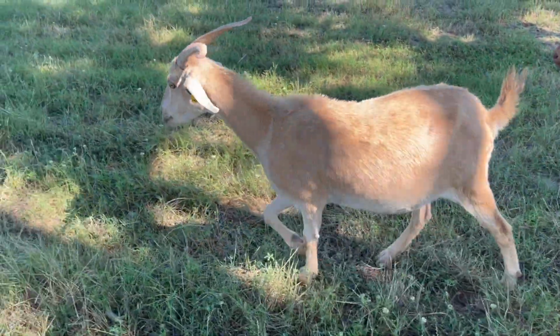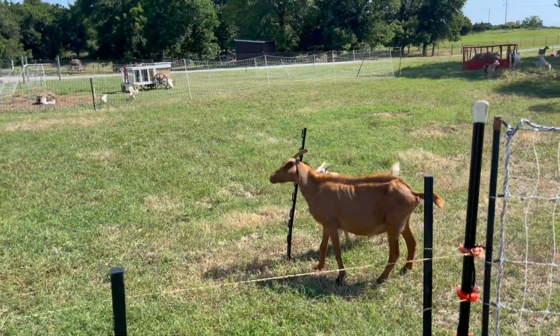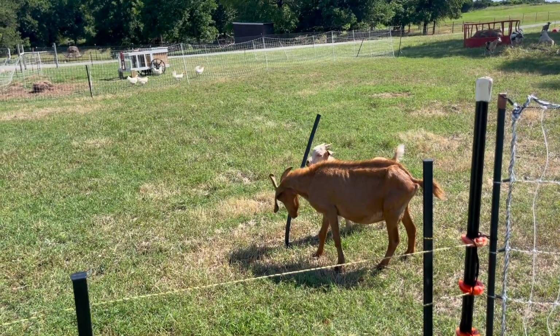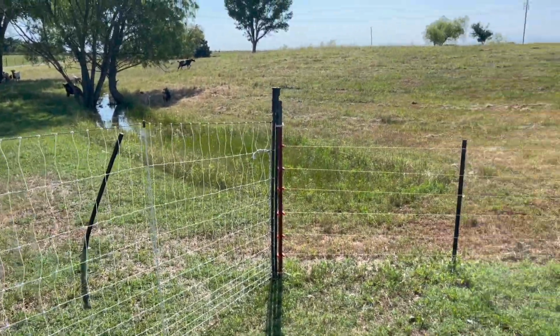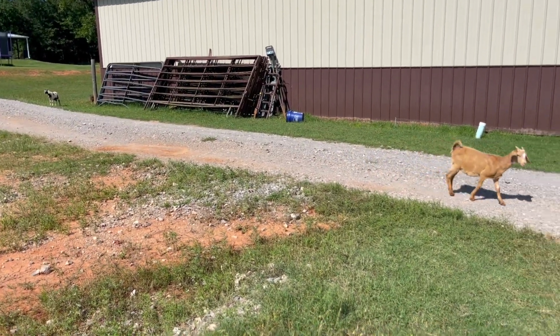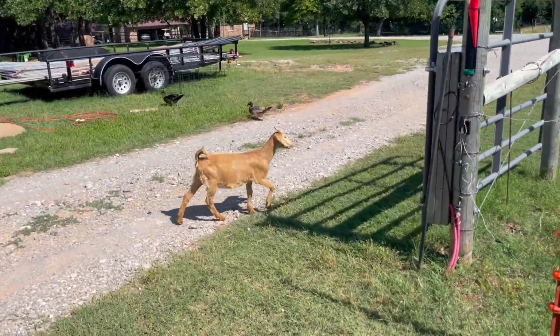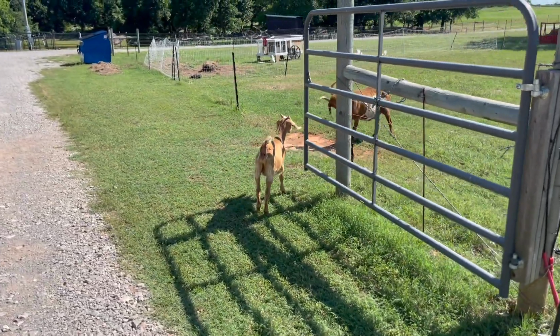Stay. All right, I'm gonna have to run over here and shut the gate before they get back out. They're gonna use that as a scratcher. Hey, stop it. That's what I hooked my gate to, Cinnamon. All right, it is closed, but I still have 2 goats out. I'll have to get them in here in a minute. That one's probably gonna try to go through and get shocked. It's gonna learn a quick lesson.